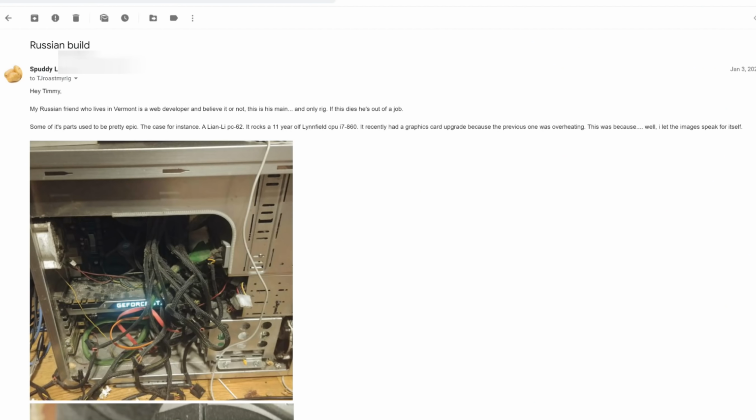Russian build. Spuddy L says, "Hey Timmy, my Russian friend who lives in Vermont is a web developer, and believe it or not, this is his main and only rig. If this dies, he's out of a job. Some of the parts used to be pretty epic. The case, for instance, Lian Li PC62, it's a pretty good case for 20 years ago, but it rocks an 11-year-old Lynnfield CPU, an i7 860. It recently had a graphics card upgrade because the previous one was overheating. This was because, we'll see why."